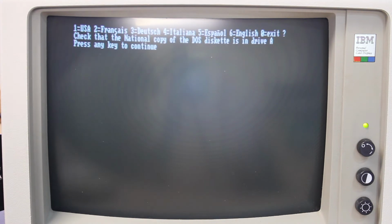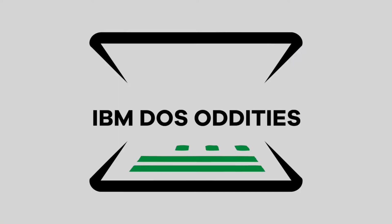Oh, that's not too many options for international keyboards as when compared to our present days. Only few options there are, and as I have a US keyboard, I'm gonna stick with option 1. And then I'm finally booting off my own copied floppy disk.